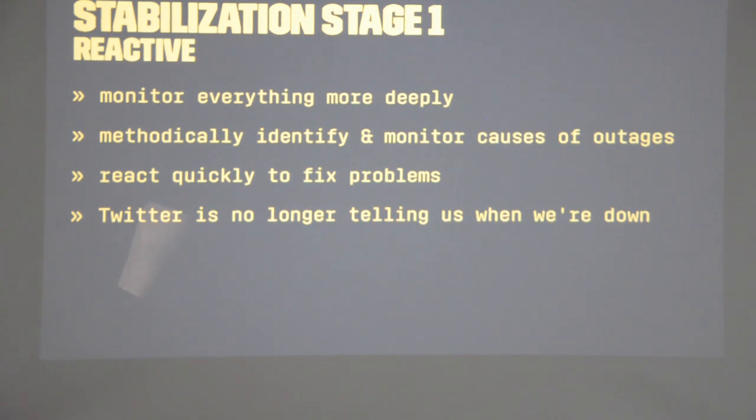The monitoring starts to go from just "is this host up?" to "is it serving HTTP?" to "is the right process up?" and "is the right process responding within a reasonable amount of time for our application?" Here's where we start to figure out what the right questions to ask about a service are.